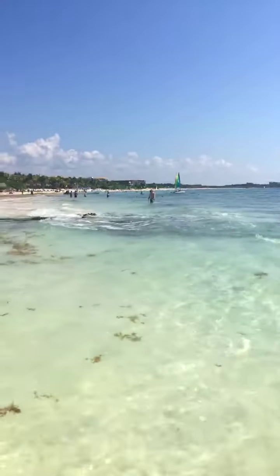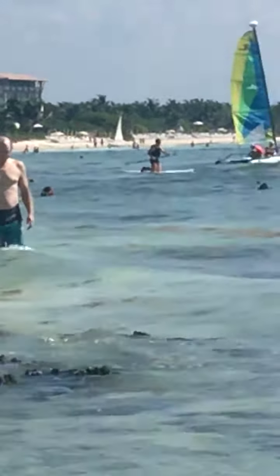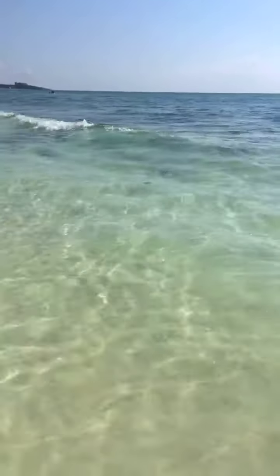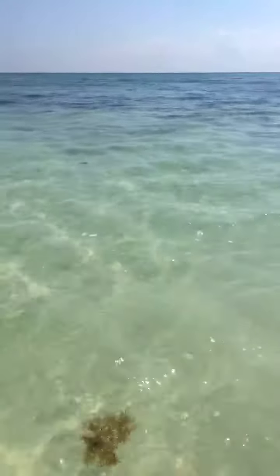So I would recommend another place to go swim, farther down. I don't know if you can see. Anyway, towards that way. This is the TRS beach, just beside the Catena. I would say this is the best place to go swim, and you can go really far without any problem, and they have nice fish.